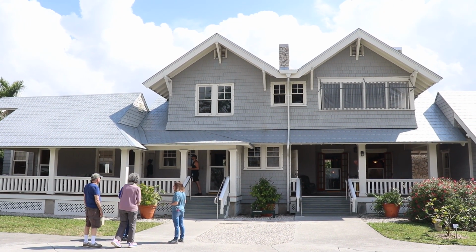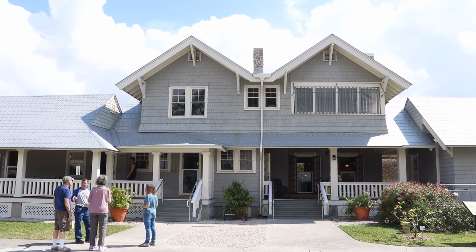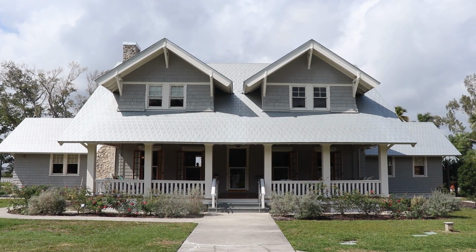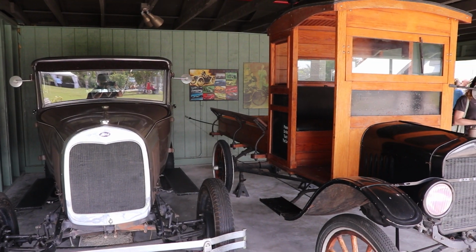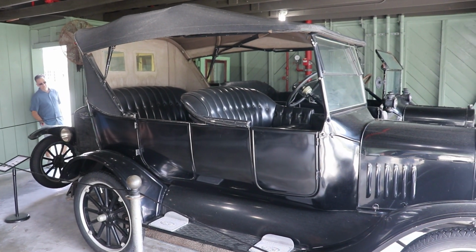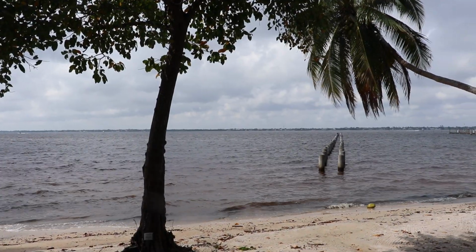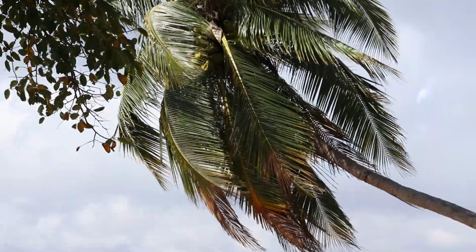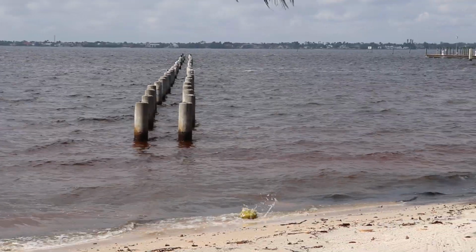As I was saying earlier, Henry Ford even bought an estate too, back in 1916. This is where Henry Ford and Clara Ford spent their time. And you can even see some old Model Ts inside the garage. It's located right along the water, and you feel like you're in a tropical paradise. Okay, now it's time to head out of the city, check out some cool sights.